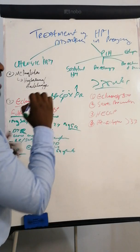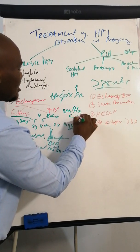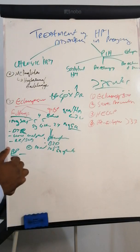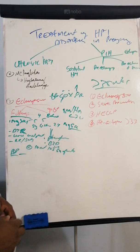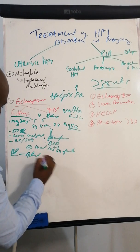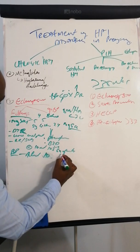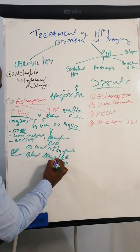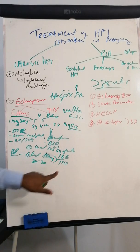So their fluids should run at 80 mils per hour. This is just under 2 liters in 24 hours. Unless the patient becomes severely hypertensive for whatever reason, then you can, but you should be very cautious giving these patients fluid. So what you want to give for BP is Adalat, 5 to 10. The standard says if the BP is 160 or 160 over 110, you give Adalat 10 milligrams every 20 to 30 minutes until your blood pressure is controlled.